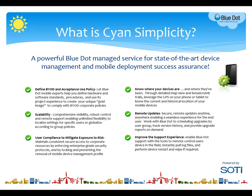Obviously, scalability is an important element of these kinds of solutions. We have customers who have 2 or 3 devices, just a very, very small deployment, and we have many of those customers. And we have customers who have thousands of devices deployed. And so Cyan Simplicity is designed from the outset to be very scalable, to provide us with the ability to support large and small customers, and to provide you a great deal of flexibility as a user of Cyan Simplicity to manage your own mobile communities.